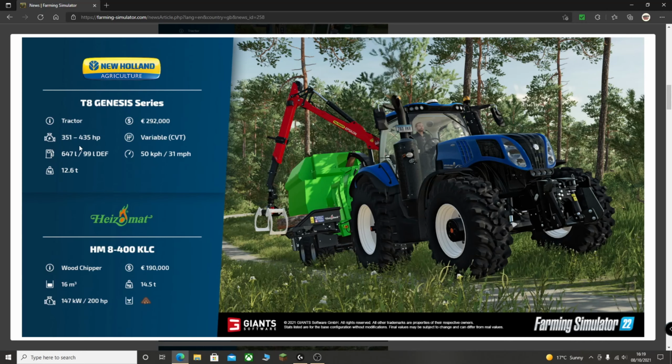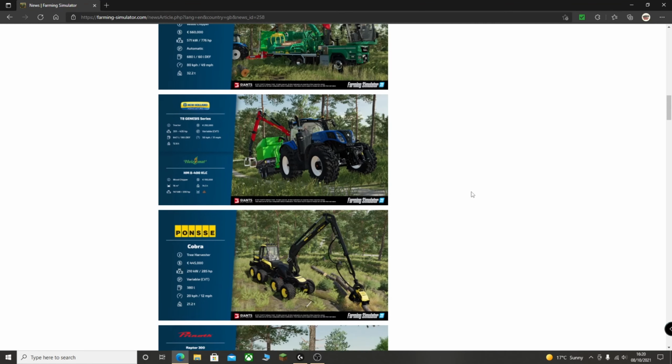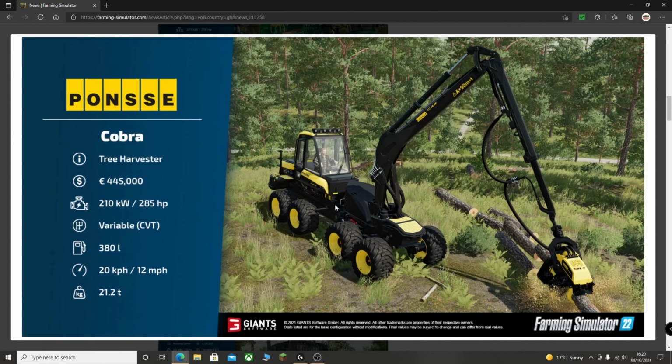On the back, we have another wood chipper. It's the HM800 KLC. Now, it can actually contain some of the wood chips as well. So it's got a 16 cubic meter volume. It requires a minimum of 200 horsepower to run. It costs €190,000. It's 14.5 tons as well. Very cool there.